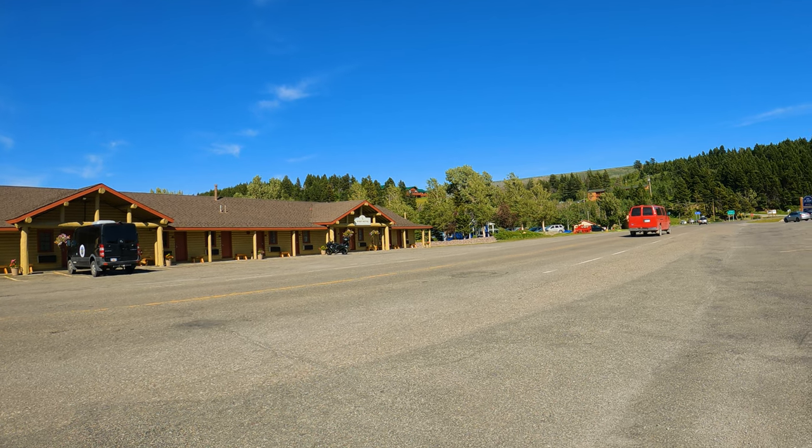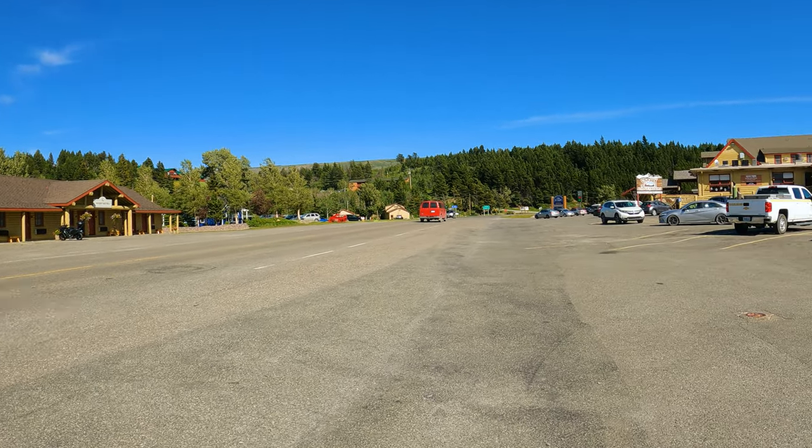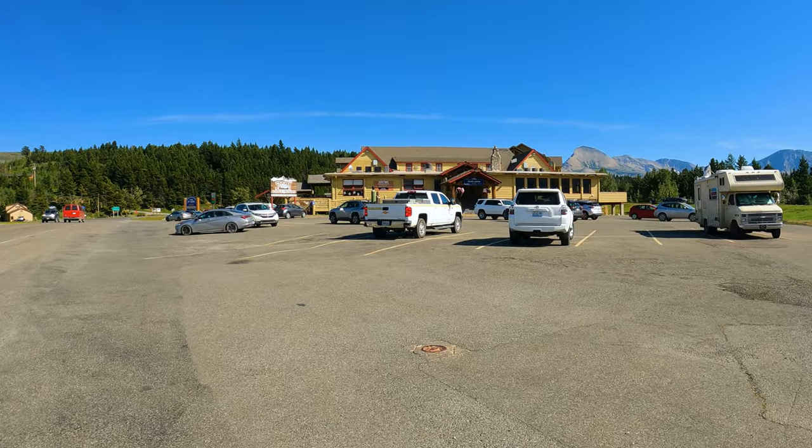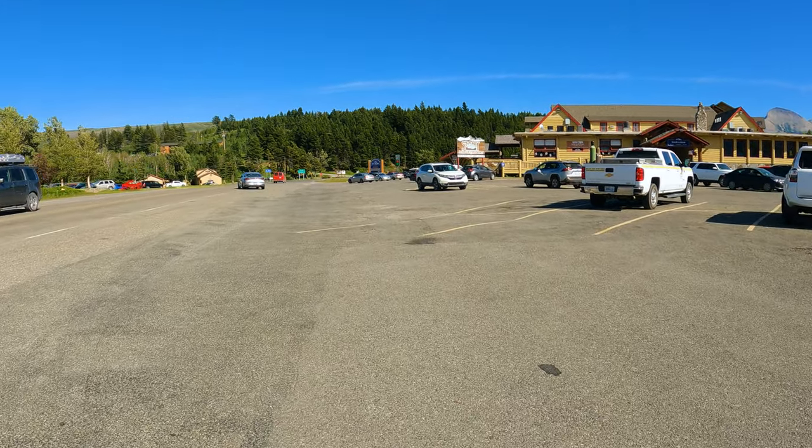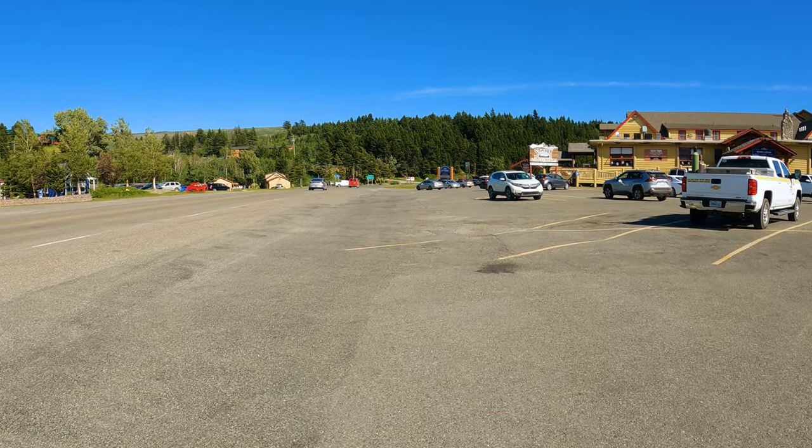So this is pretty much the small town at St. Mary before you come to the Glacier National Park entranceway.